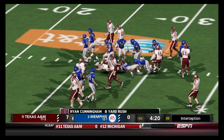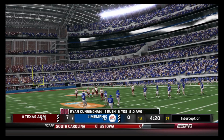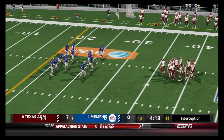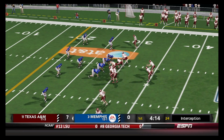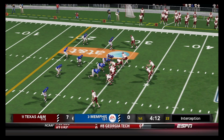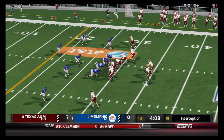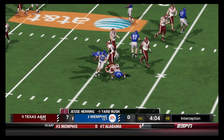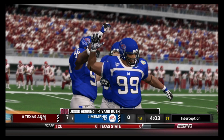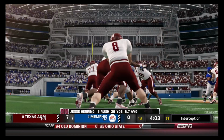And they make the stop at about the 29-yard line. How about that conversion on third down? Good push here by the guys up front, and they are really starting to work hard in the trenches. Goes at the 30-yard line. Good job by the defense to overpower the offensive line and drop the back for a loss.